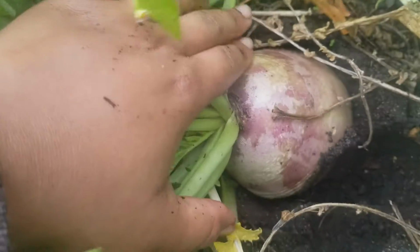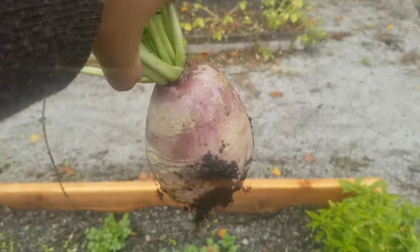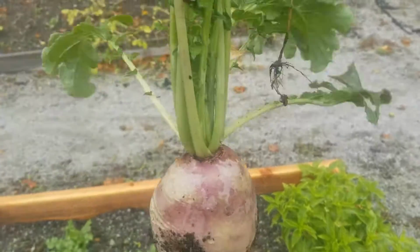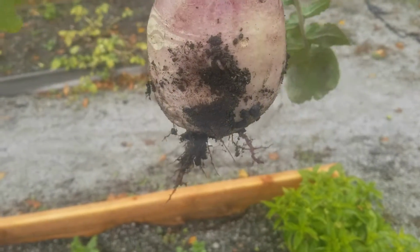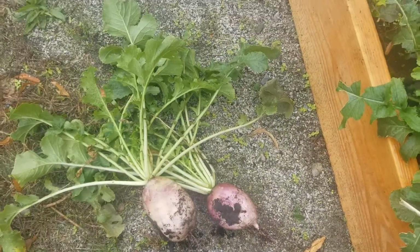So I'm going to harvest one of these beets so I can show you how it looks. I'm just going to pull from the bottom of the stems here. And you can see when I pull it out that the stems are actually really long. And the beet is kind of white with a little bit of purple.